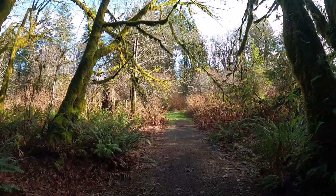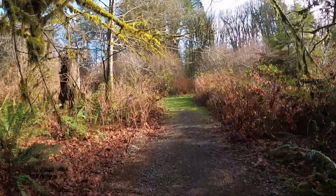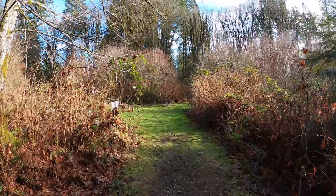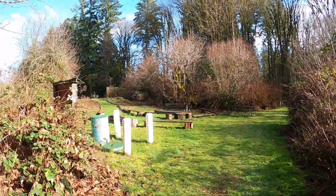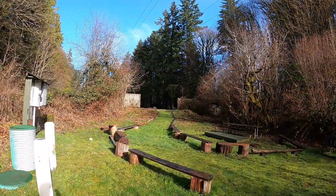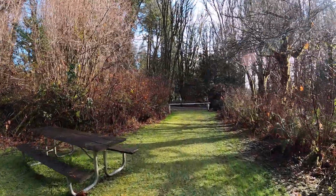So this is neat. They have picnic tables back along this trail. So you can pack your food in. Oh, there's parking right there. Never mind. So you're not walking that far. Still pretty neat.